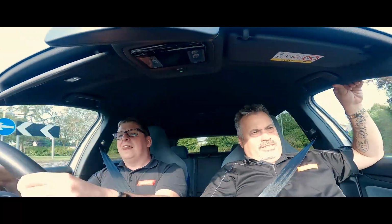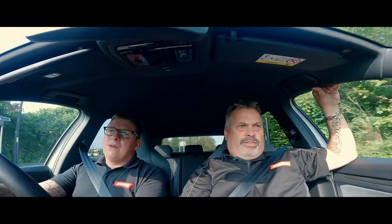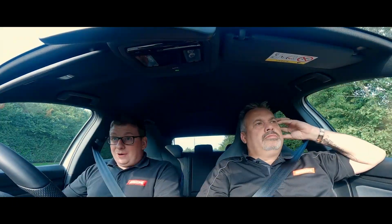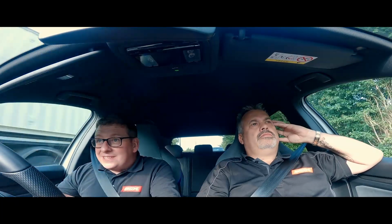Tyres ain't good on this. Foot down. Did you come off again? No. It's traction. Oh, man's mounting a curb. What is he doing?